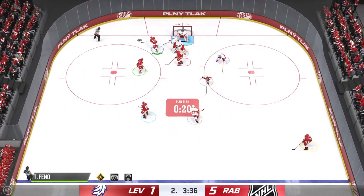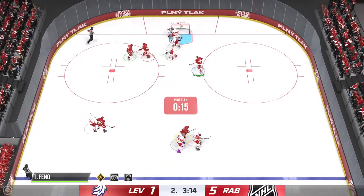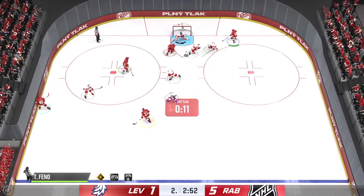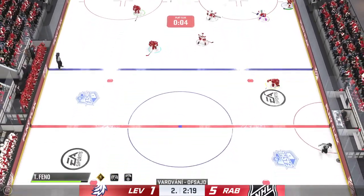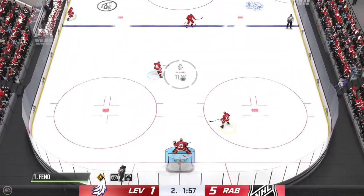My word, they really got him hemmed in here in their own zone. Another chance. Another shot. And another consecutive save. All sorts of pressure. They have got the D on their heels. There's a textbook body check. Grabs the puck in the defensive zone.